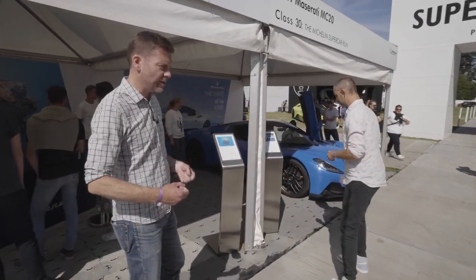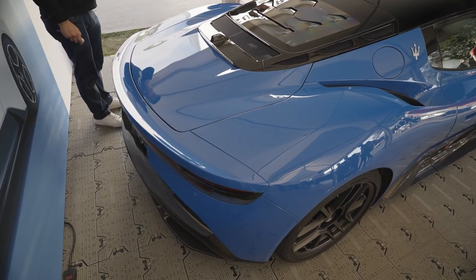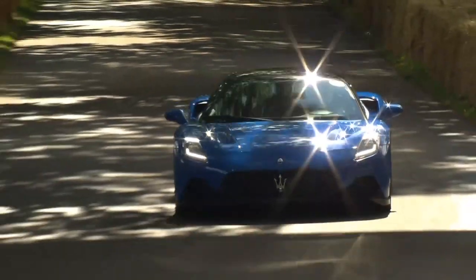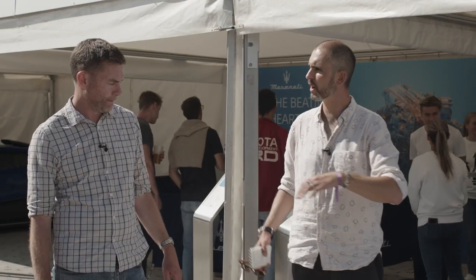Now, you can be a bit snobbish about this and go, oh, supercars don't have V6s. Well, they do now, because I think this is in many ways, on paper, this supercar, 621 horsepower, it's mid-engined. No hybrid stuff on it at the moment, so it's quite pure in that respect. I think it's a very pretty car because it's quite restrained.